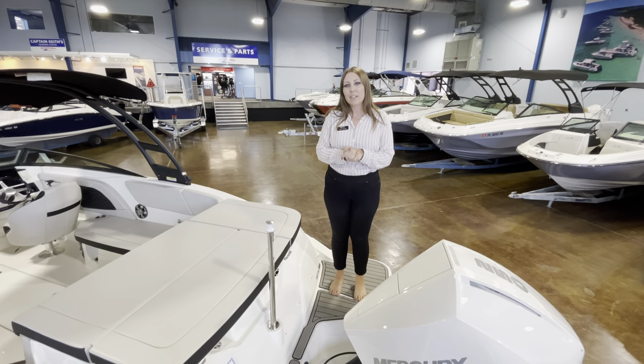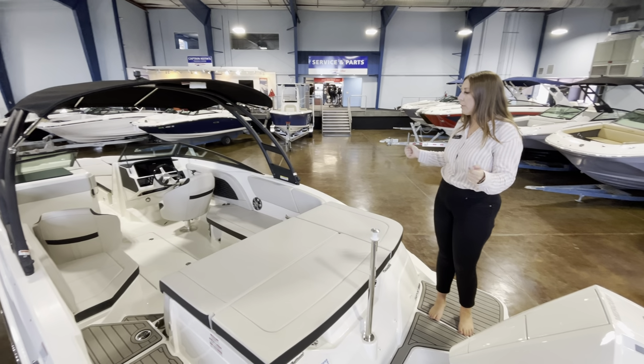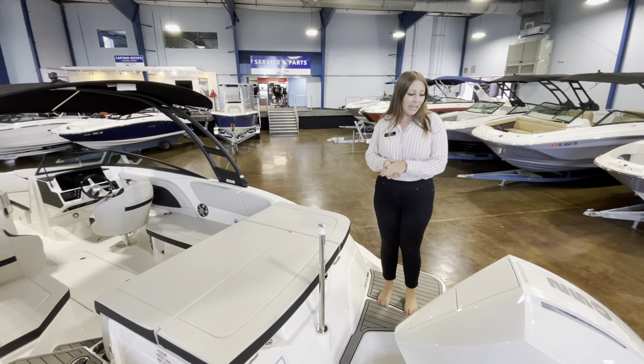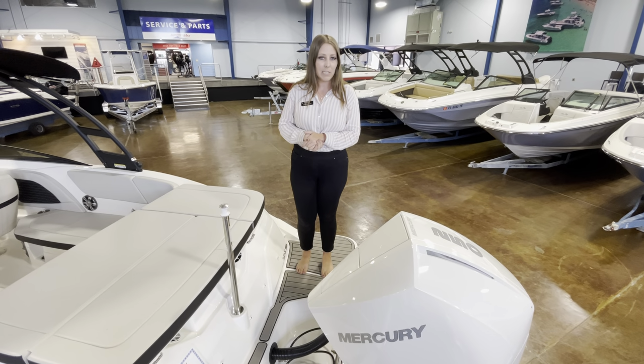Hi everybody, Alyssa here at MarineMax Clearwater, and today I have the pleasure of showing you this beautiful 23 SPX OB, an available in-stock boat. You can come get it today. It's powered by a white 250 Mercury, an excellent power for this boat getting around Tampa Bay.